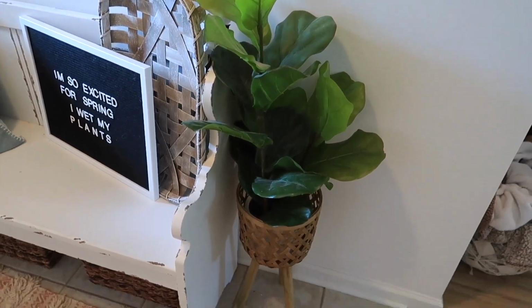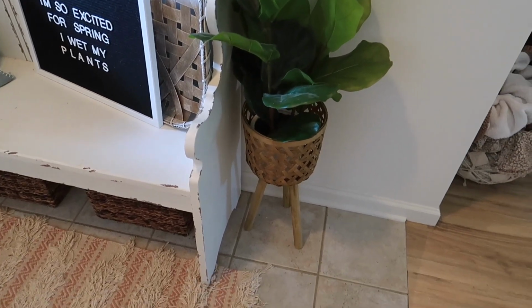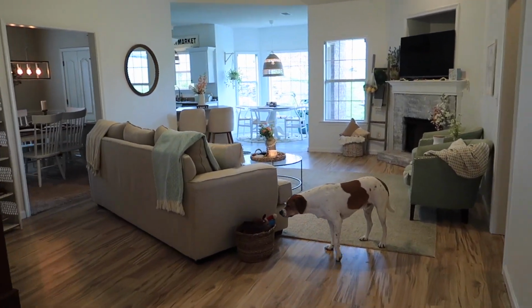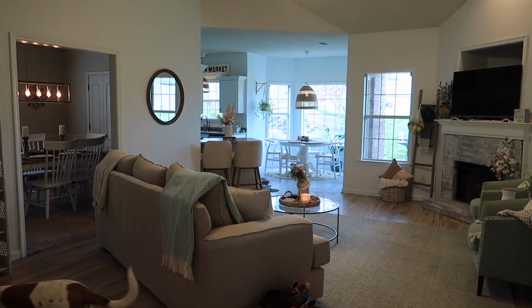Also, I forgot to mention this fiddle leaf fig when you first walk in is from Target, and the planter is from TJ Maxx. So this is what you see when you first walk in from the front door. You just walk right in, and we have this nice open concept living room. And so I'm going to just give you a little tour of the spring decor.